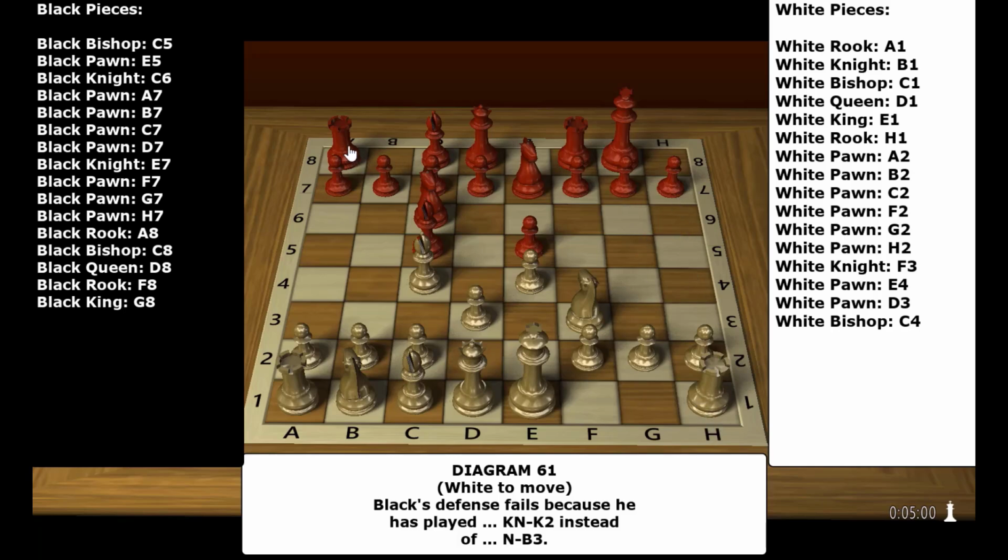Black rook is on section a8. Black bishop on section c8. Black queen on section d8. And another black rook on section f8. Castling with the black king on section g8.